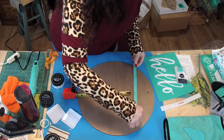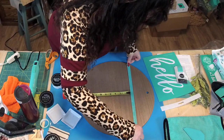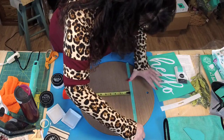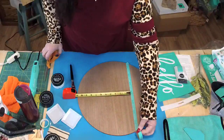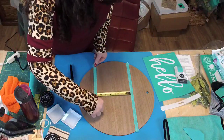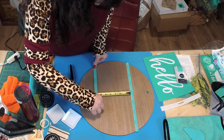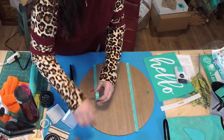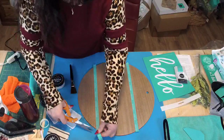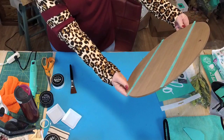Okay, so I'm going to just tape off, going right straight across. Okay, that works. Our tape tears really easily too. You don't have to have a pair of shears to cut it. And then I'm going to come down here at our 7-inch mark, and we're going to go right straight across there. That looks good. Okay, I'm going to hold that up to myself and make sure I'm looking straight.